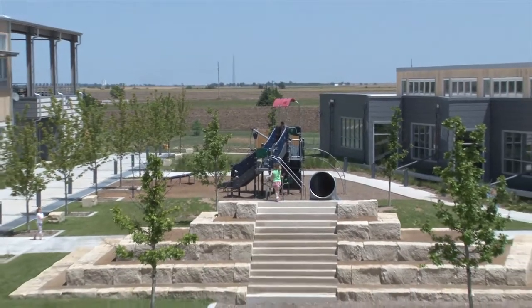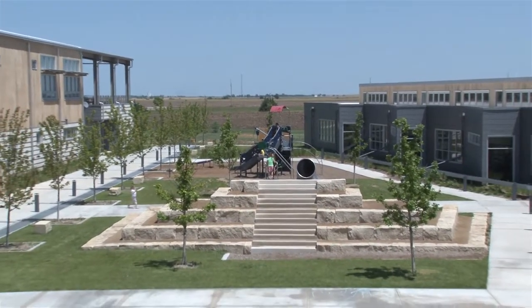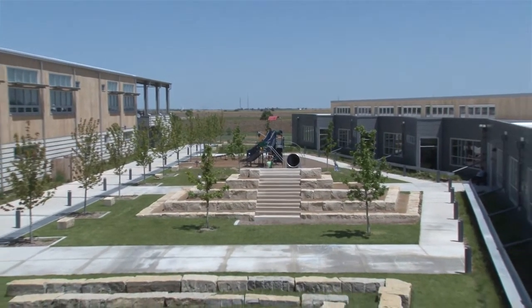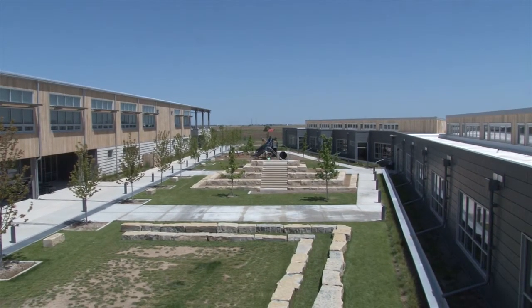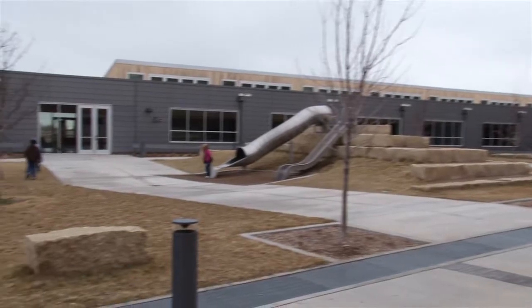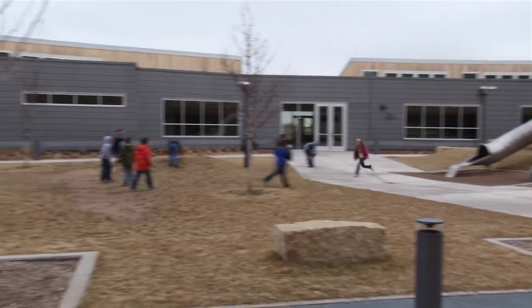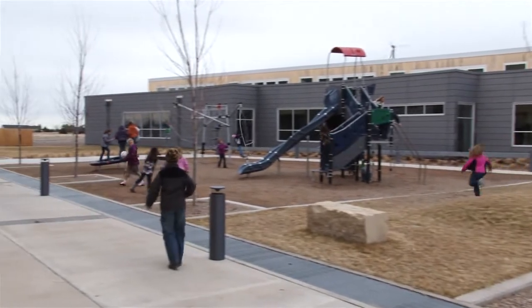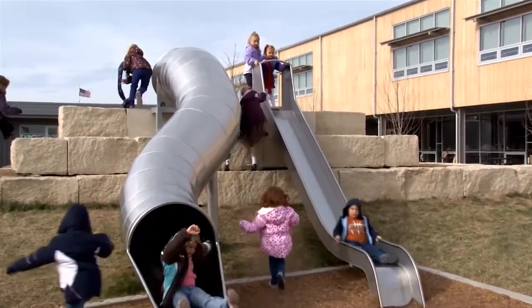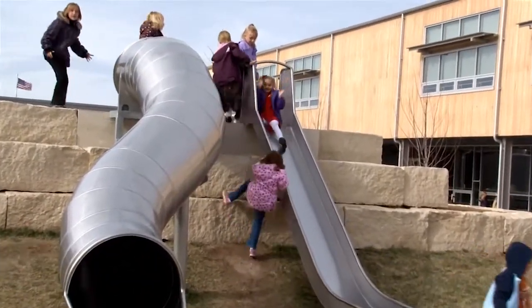The architects who designed the school consulted with child psychologists. They learned that healthy play requires three very simple things: for children to have an opportunity, 1, to run, 2, to climb, and 3, to hide. Based on their findings, this design features plenty of room to run, and the pyramid and amphitheater in the center of the courtyard give opportunities to both climb and hide.